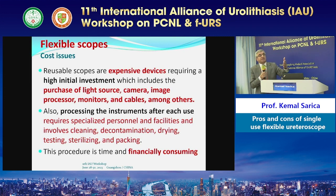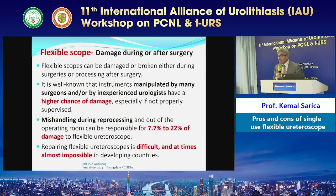Also, processing instruments after each use. Specialized personnel carefully facilitate, involving cleaning, decontamination, drying, testing. These are all financially consuming. You need to pay also for the personnel. Sometimes in some institutions, maybe a little bit more paying. Please take care. Keep an eye on it.